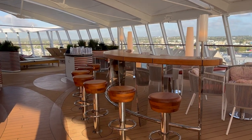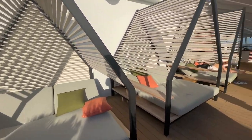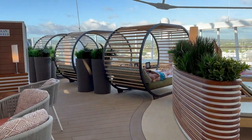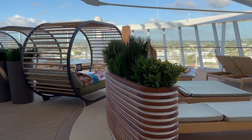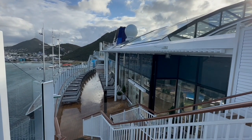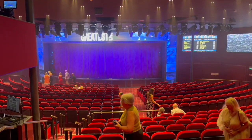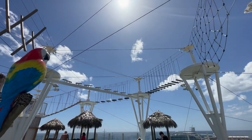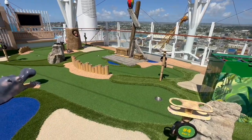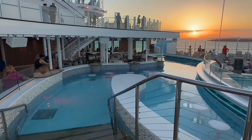Arvia has a retreat on the open decks, and sadly I did not have a chance to use this space on board. The retreat does cost extra money though. Like her sister ship Iona, Arvia also has a sky dome, but this one retracts. Arvia has a theatre as well. Arvia has a rope course and also a mini golf course below it. And a first for P&O Cruises, a swimmer bar.